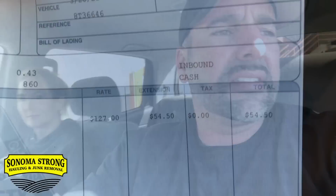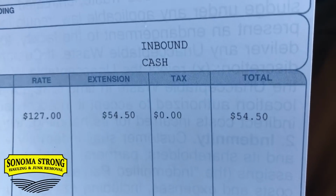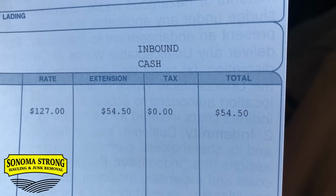Why you laughing? Let's hop on the scale and see what happens. What was your bet? 50. I'm gonna say $67. Let's see what happens. So the first dump fee was $54 and JoJo won. And how does that feel, JoJo? Yeah, I knew I was gonna win. Damn, she was off by $4.50.